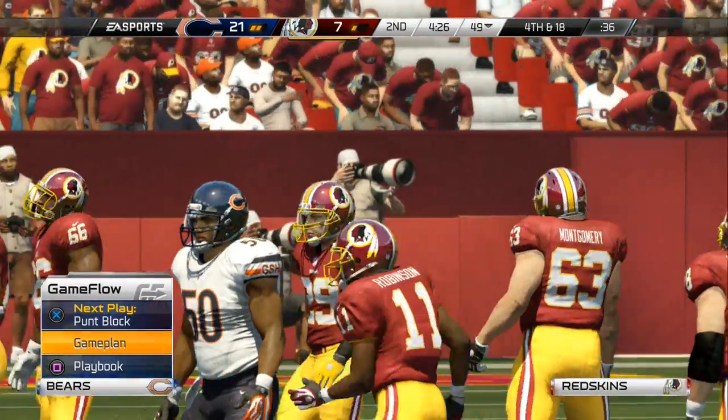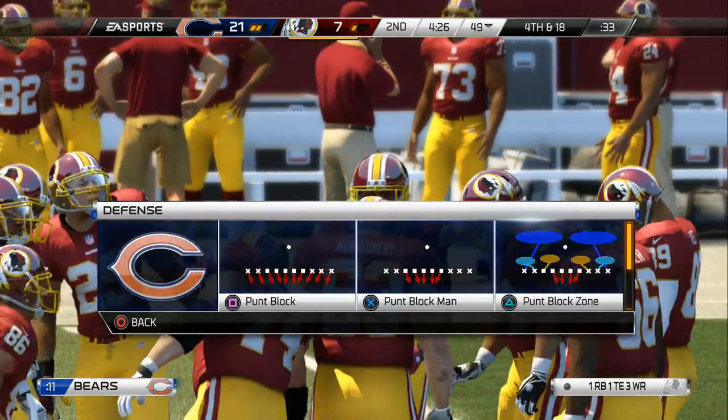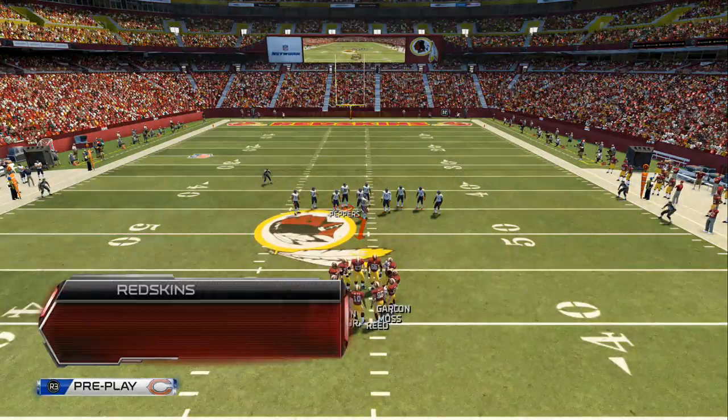What do you do? I got the answer right here. You punt it. Play field position. Make the other offense drive the length of the field and score.